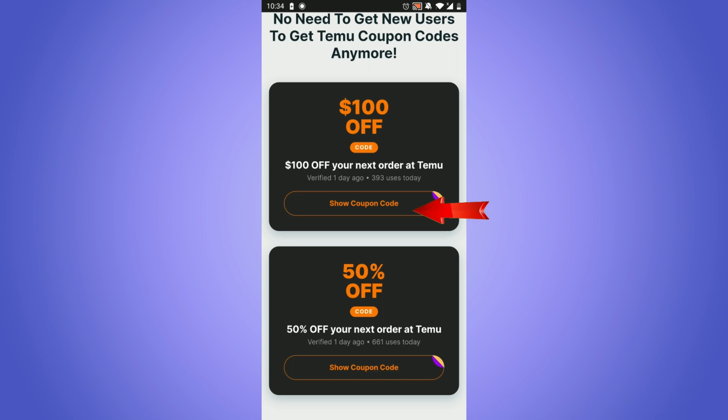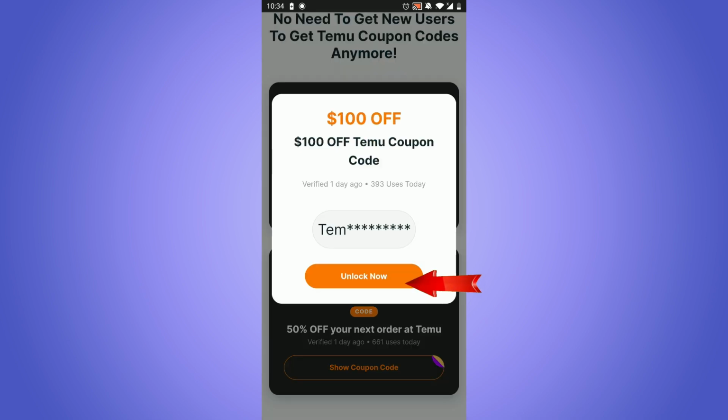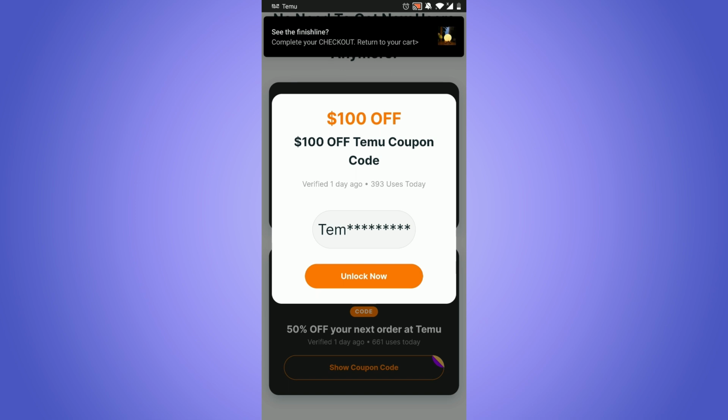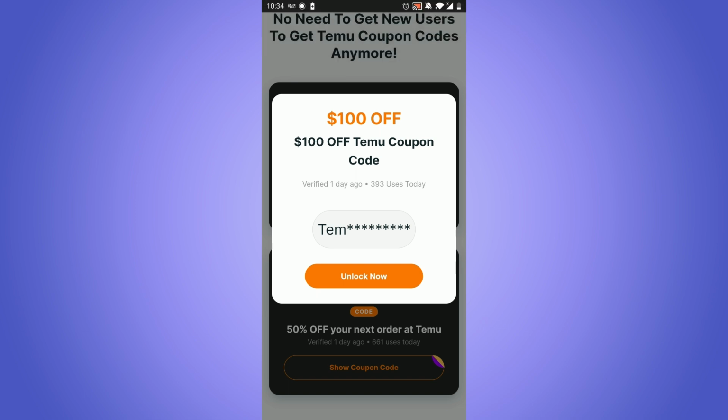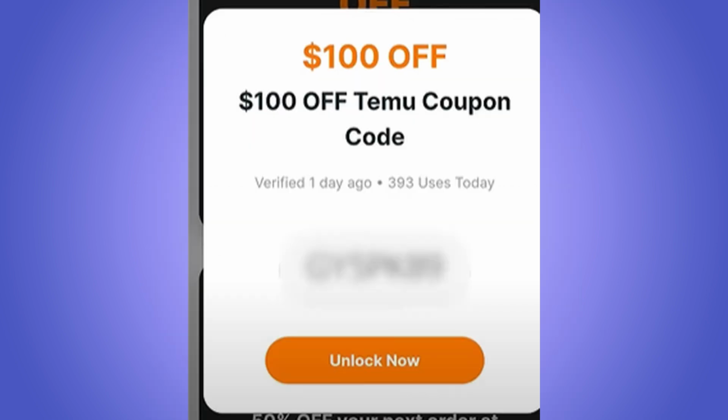If you didn't use the $100 coupon, click on show the 100 off and then you will see that it's locked. You need to click unlock now and then you will go to a verification site that will verify that you are not a scam. As you see here, after you choose an offer to do, you will be redirected to that site or the app that you want to download to do the offer. Then go back to the site and the code will be unlocked, as you see here.